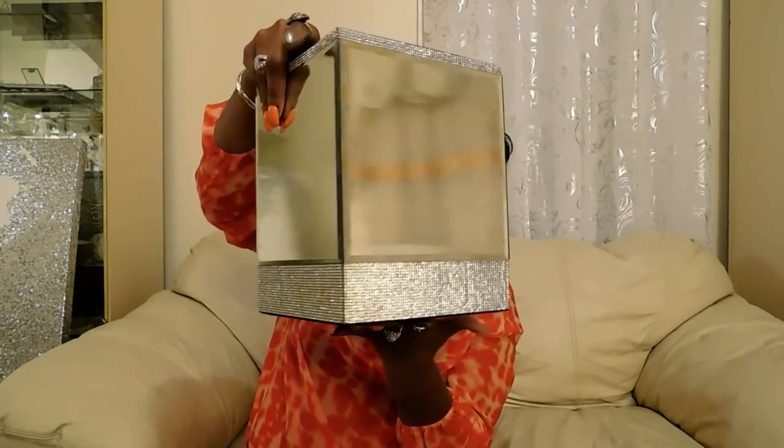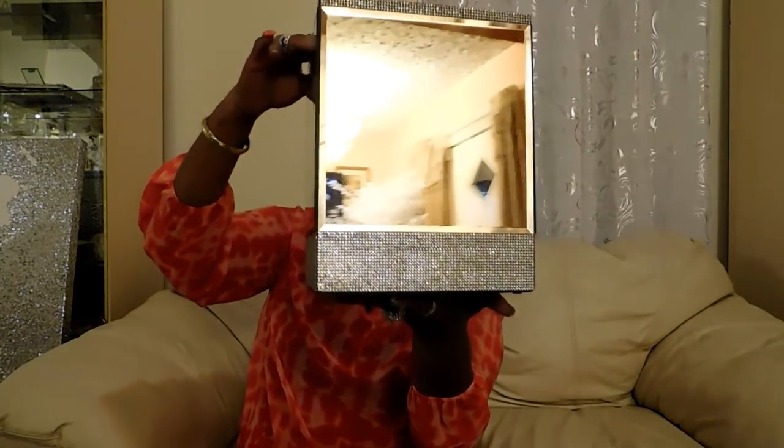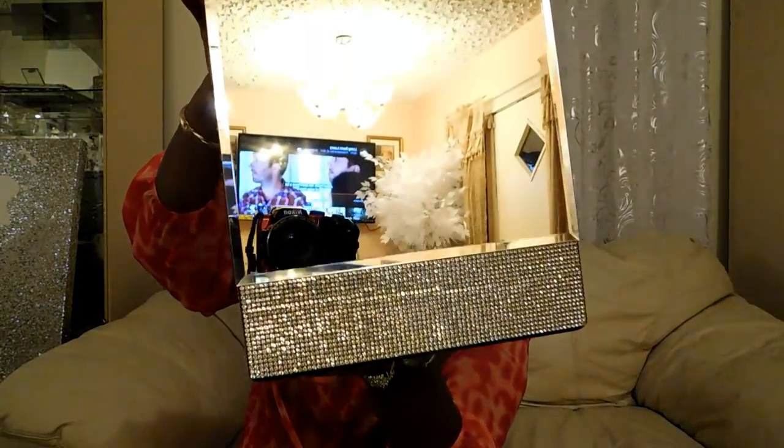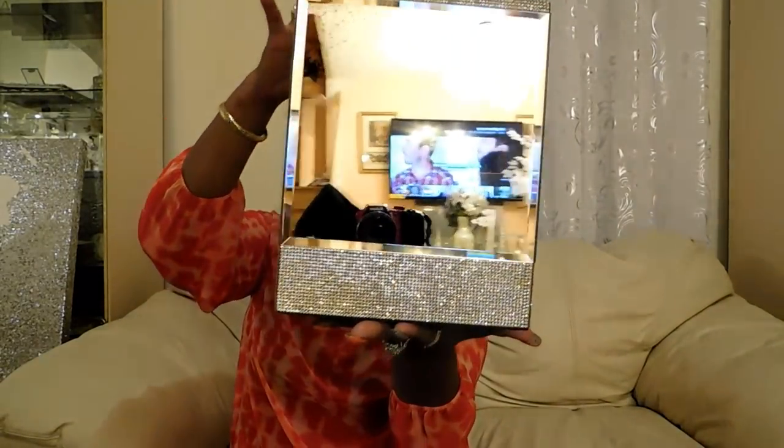Now, the mega piece for this set is the garbage can. Check it out. I know it's showing every bag in my house, but I still haven't got it together yet. You see all that bling? Bling, bling, bling. This one was $39.99. See all the glass and the bling on the top and the bottom?